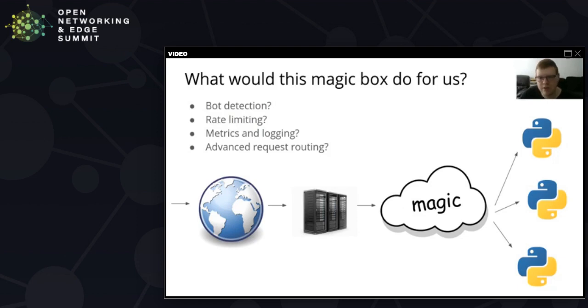So we brainstormed a little about the features that could fit, and there were a lot of ideas. So for example, bot detection, rate limiting, metrics and logging, advanced request routing. We have all these great ideas for what could potentially go in there, but we don't really know whether this is a good idea yet, so it's just something worth exploring.